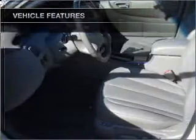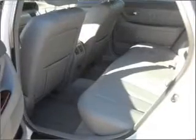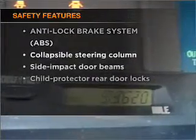this amazing ride. Power door locks, power windows, power steering, cruise control, an adjustable tilt steering wheel. And for your peace of mind, the following safety equipment is included.